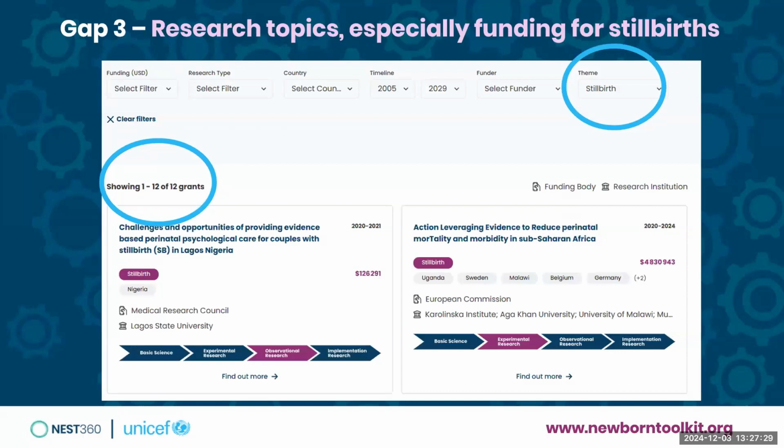And another key feature of the map as well is you are able to search by research themes, and you can see some of the research topics that have less focus. So in this instance, stillbirth was found to have far fewer research grants allocated towards it. You can see 12 grants were found within that. So it can be helpful in that you can access the grants that are linked to stillbirth and potentially identify collaborators linked to research themes that are less commonly funded.